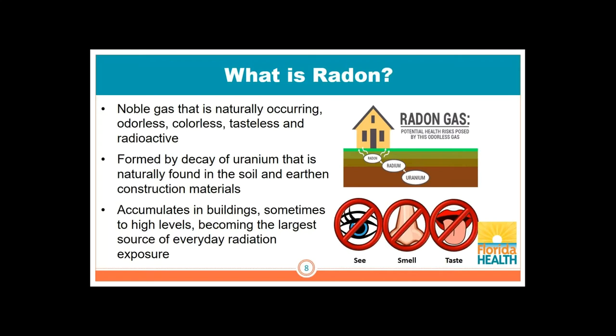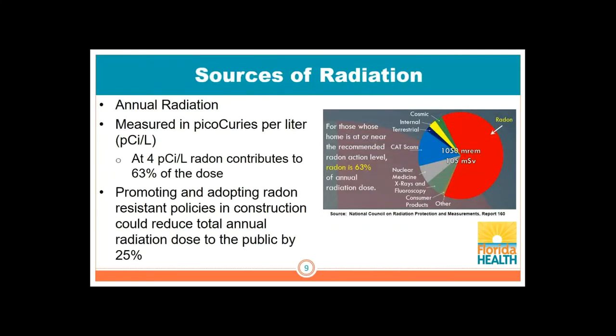Sometimes we get radon from earthen materials that are used in the construction of buildings, like concrete and granite, for example. And it's even found in well water that we bring into our homes. This radon can concentrate inside the houses and buildings, and it is our largest source of everyday radiation exposure.